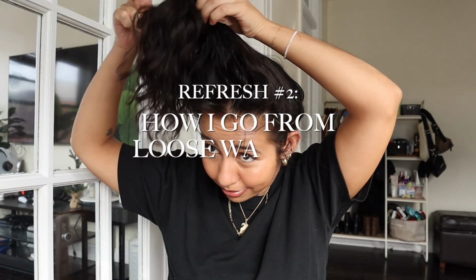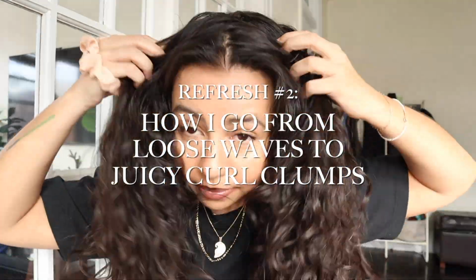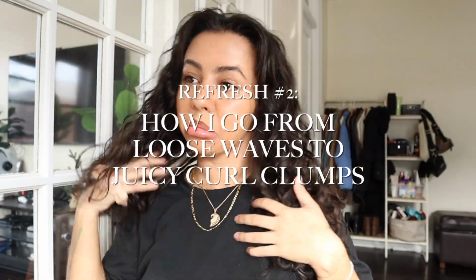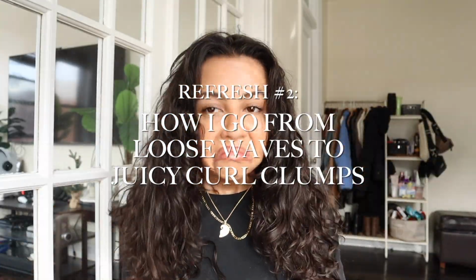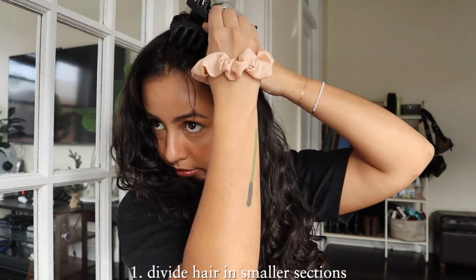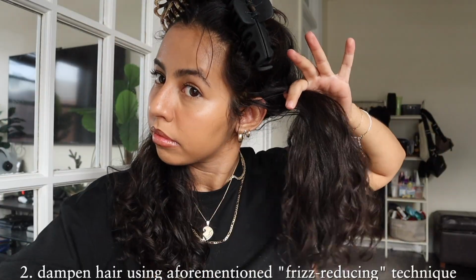Hi, welcome to refresh number 2. Okay, this refresh is going to be almost the opposite of the first one we just had. As you can see, my hair honestly does not look bad at all. There is still some definition there. There's just a lot of poofiness because the wash day that I had prior to this day was very light in product. All I used was just a little bit of cream. I just wanted to get in and out of the shower and live my life.